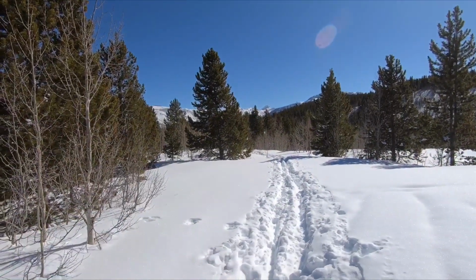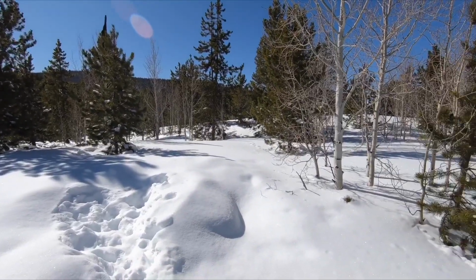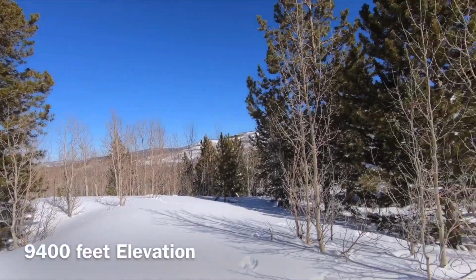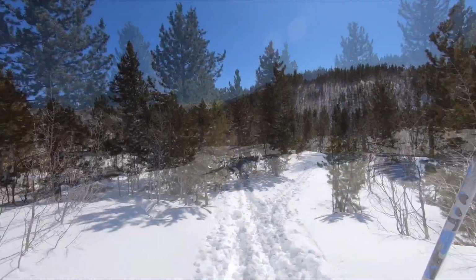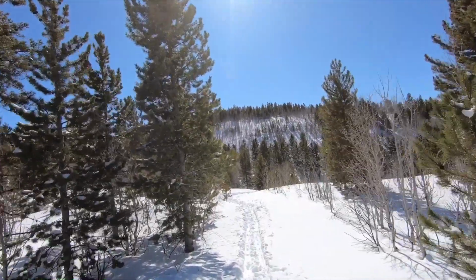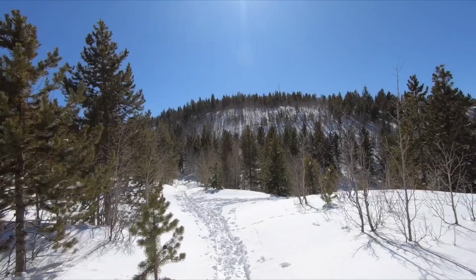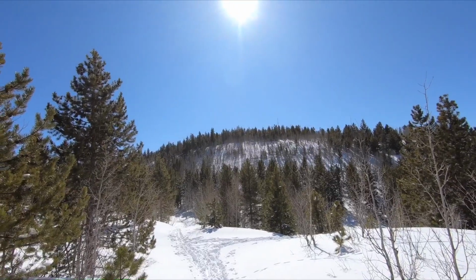So there's a shot of Beulah closer up. Kind of the terrain I'm in, some little stubby trees. And hopefully the end of the uphill for a while. So I'm guessing I got a little ice buildup on the bottom of my skis. I may have to stop and scrape them off. I am not getting the downhill glide I hoped for. So I may have to stop and do that.